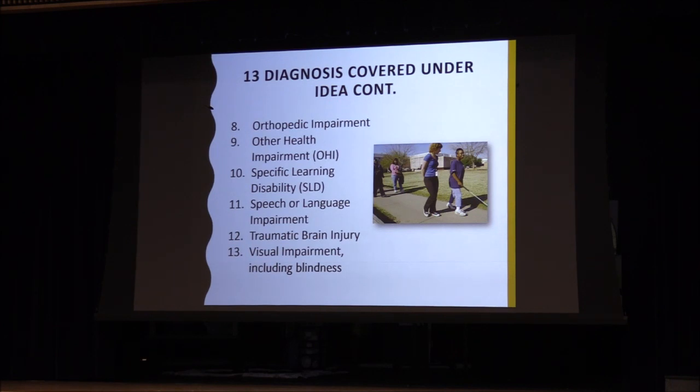Orthopedic would be neuromotor, degenerative, and musculoskeletal. Other impairments, it's an umbrella term. The second one down is an umbrella term. It could have to do with strength, energy, alertness, for example, ADHD. Specific learning disability, they might have trouble reading, writing, listening, speaking, reasoning, or doing math. So their IEP, you could have a student that's just not good in math, their IEP would state that and they would just have extra time to take a test.